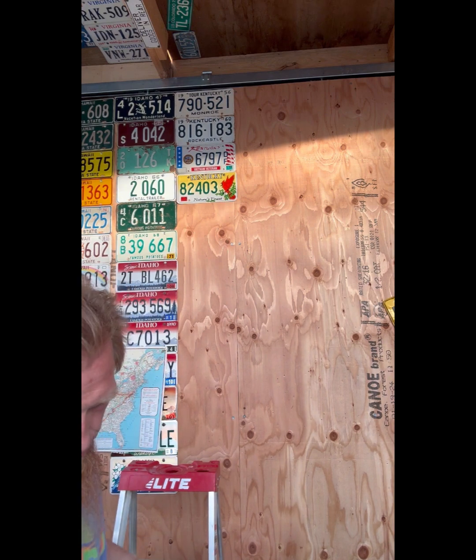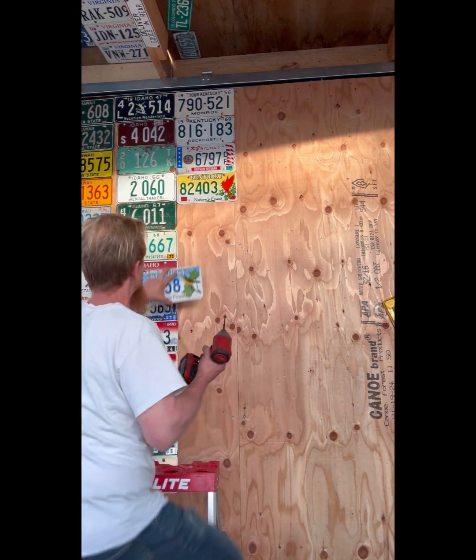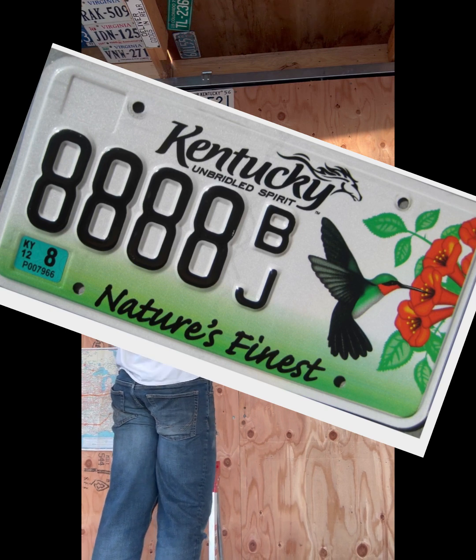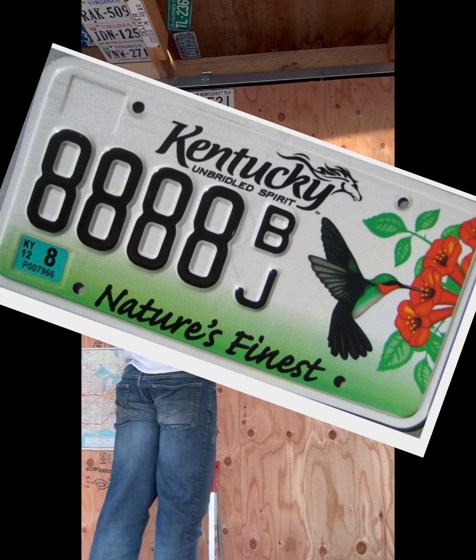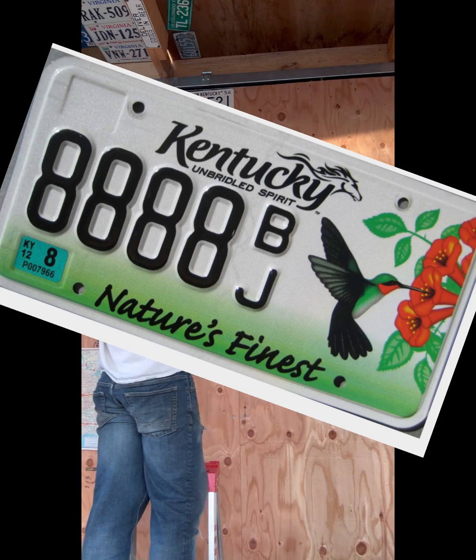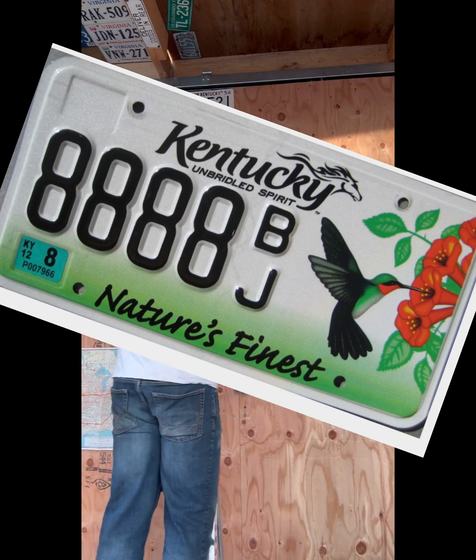And while I'm up there putting this up, I'll show you this other cool one, the hummingbird plate. The hummingbirds are really neat. I think we need a set of those for the greenhouse. I don't know, very bright, vibrant. There's a few other states that have hummingbirds, but I like that Kentucky one. I don't know what you guys think. I have two more Nature's Finest, but we're going to save them.